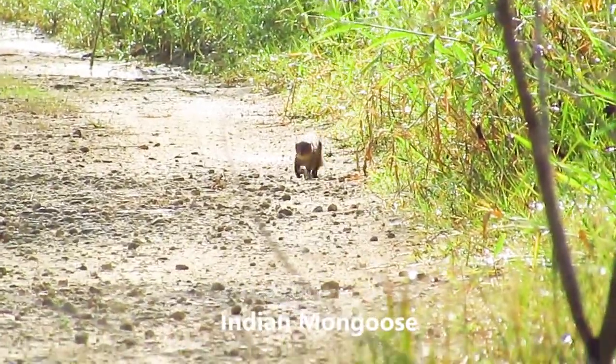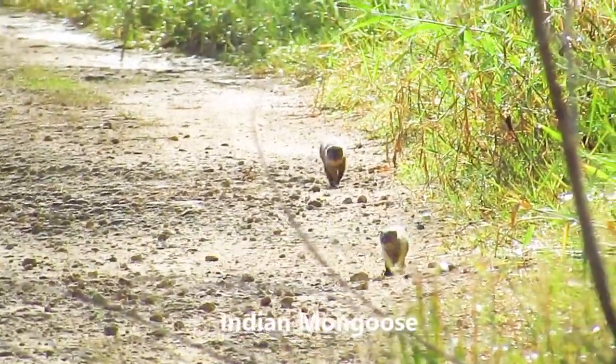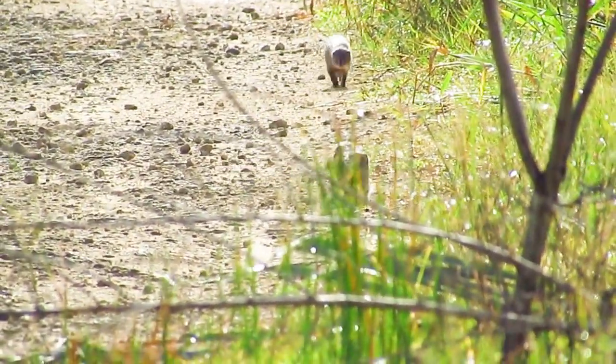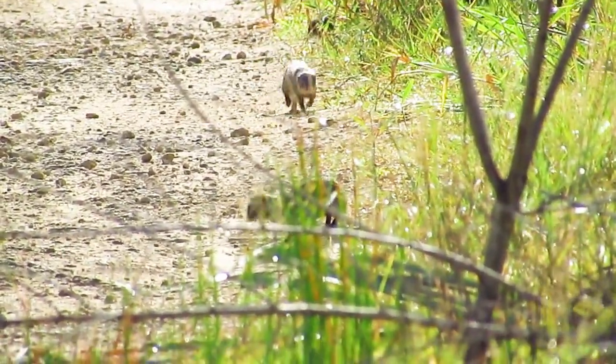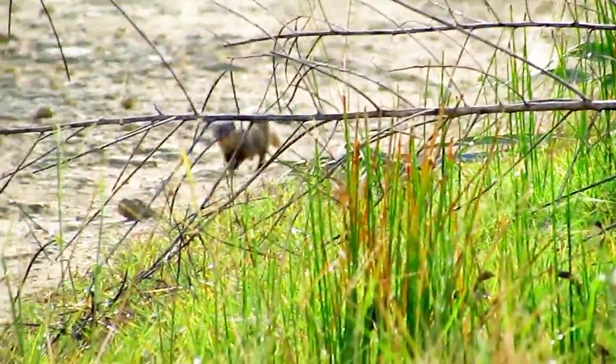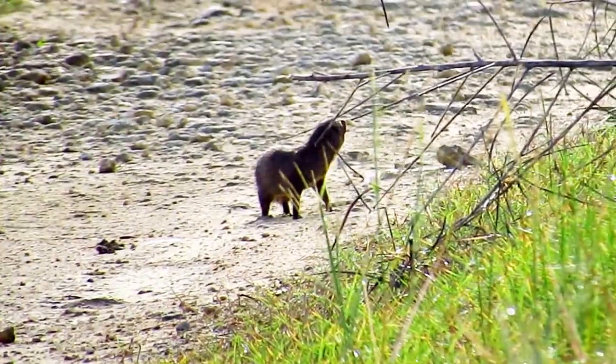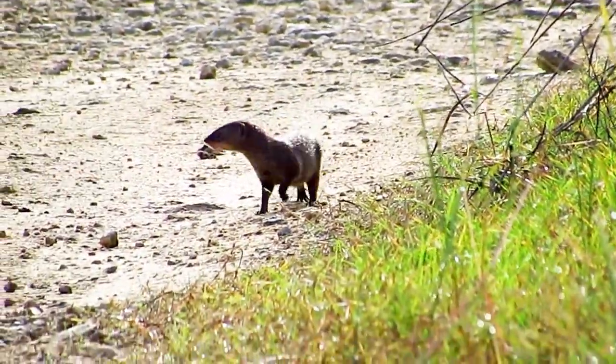Back at Caño Tiburones was a family of Indian mongoose. It is often said that these animals were introduced to the Caribbean region to control snakes in sugarcane plantations, but whatever their origin, they are now significant predators of native species.